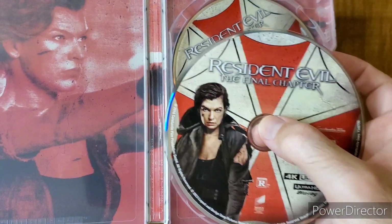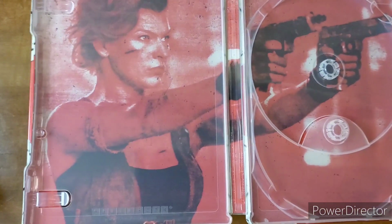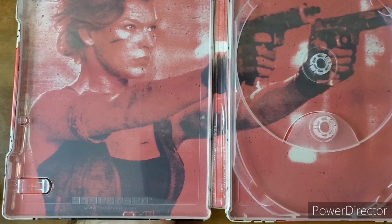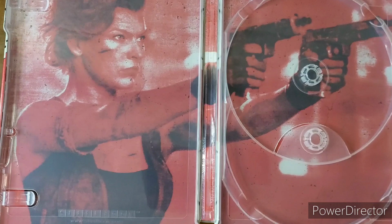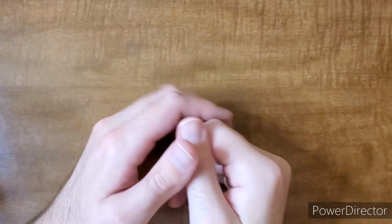Here's the 4K disc. And the inner artwork is this red-toned Alice shooting at, I want to say Dr. Isaacs, probably. Or it could be anything. I haven't watched this one. This is probably the least watched one, just because you have to watch all of the other ones to get to it, and sometimes I stop in the middle of a watch fest, and I don't get to it. But the editing also is a little bit more hectic in the final chapter, and it's not my favorite.